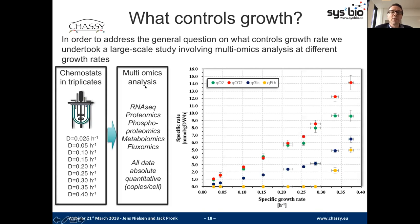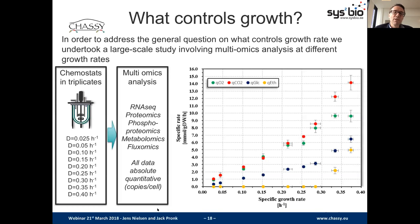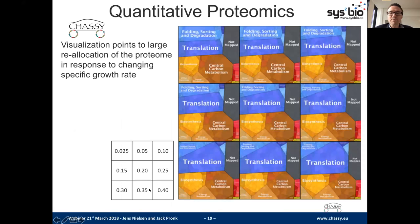you get an increase in CO2 production, and you get a leveling off of oxygen consumption. And for each dilution rate, which was carried out in triplicate, we measured a number of omics: RNA-seq for transcriptome, proteomics, phosphoproteomics, metabolomics, and we also quantified fluxes using the model. And all these data were done at an absolute quantitative level, so we get copies per cell.